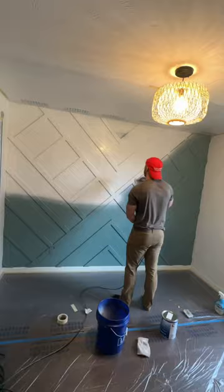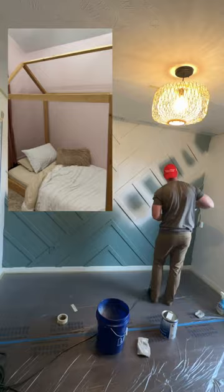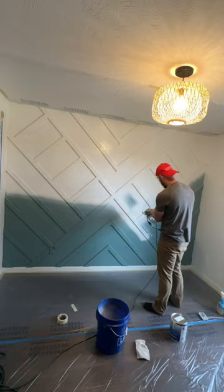There's a little sneak peek of her big girl room. I made the bed in there and did some other things. We're just not done with it yet, so I haven't done a video, but it's coming soon.